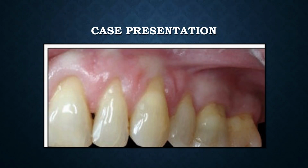In this patient, multiple areas were involved on the maxillary left side. So the decision was taken to do a coronal repositioning of the flap in order to cover the exposed roots. Next slide.